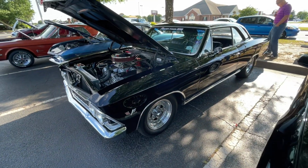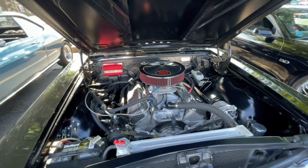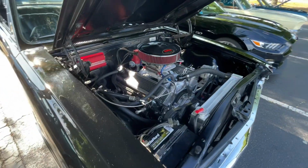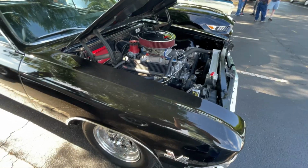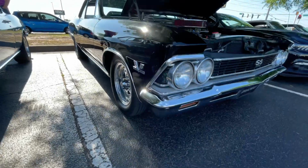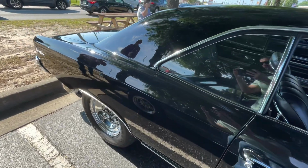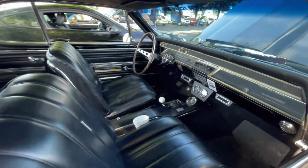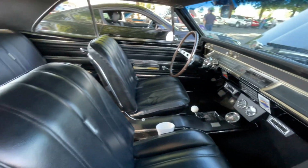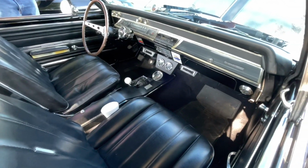Got a nice Super Sport here. I actually talked to the guy, and I believe he said it was a 496. Talk about a big motor. I tell you, you should have heard this thing coming in. Had the whole parking lot looking. He's got some skinnies on the front, big old fat tires on the back of it. Looks like the interior's pretty much been fully restored on it. And it actually has a 5-speed in it.